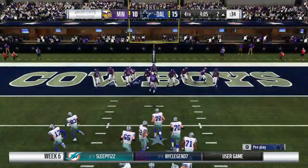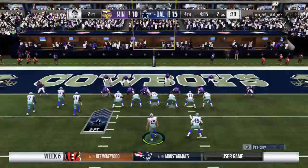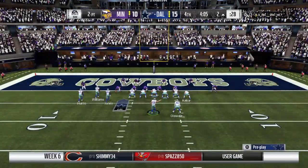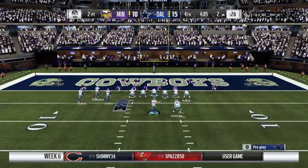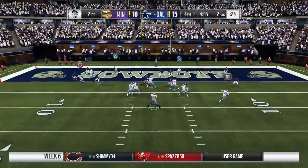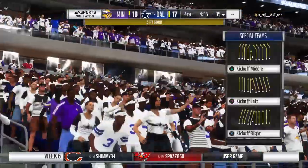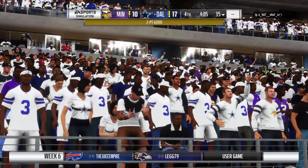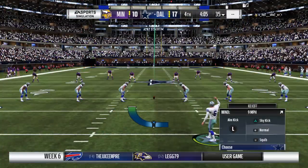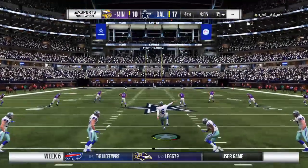Here we go now as we get set for a big 2-point conversion. Detroit! Detroit! Out of the gun, they'll look to throw. And he's got it. So the 2-point conversion is good, and they add on to their 4th quarter lead. Set now to kick this one away, and off it goes.